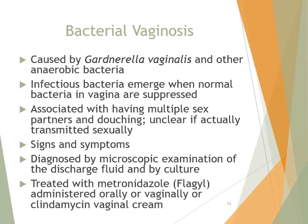So bacterial vaginosis, caused by Gardnerella vaginalis and other anaerobic bacteria. Anaerobic means what? It can grow without oxygen. So infectious bacteria emerge when normal bacteria in the vagina is suppressed, like if you're on antibiotics. It's associated with having multiple sex partners and douching. And remember, douching clears out the vagina of the natural bacteria that we have that helps us, that prevents us from getting infections. It's unclear if it's actually transmitted sexually.